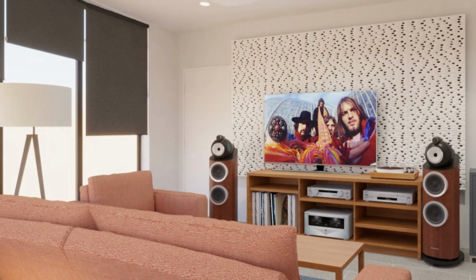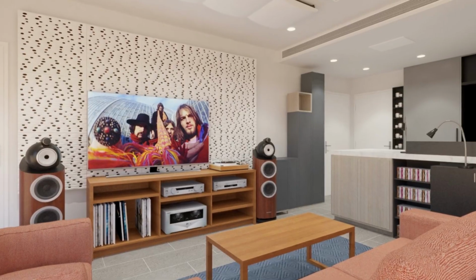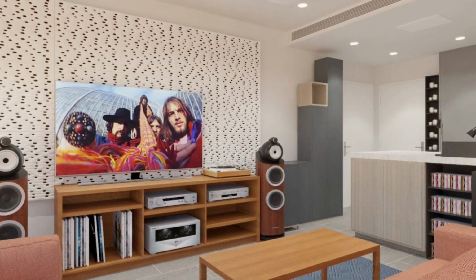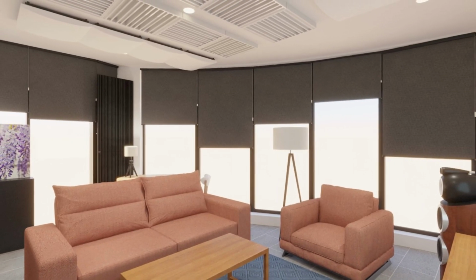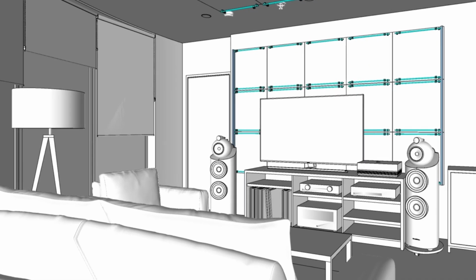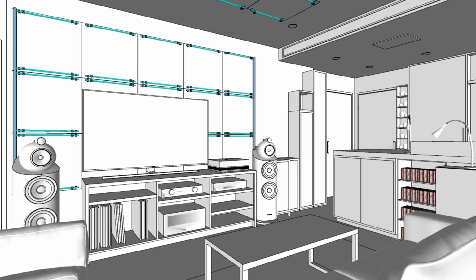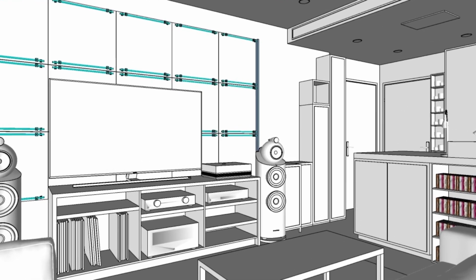This hi-fi listening room showcases an advanced acoustic design layout. The 3D renders highlight the integration of absorbers, diffusers, and bass traps for optimized sound performance. The detailed blueprints illustrate the precise placement and fixing systems used for the acoustic treatments, ensuring accurate installation and superior sound quality.